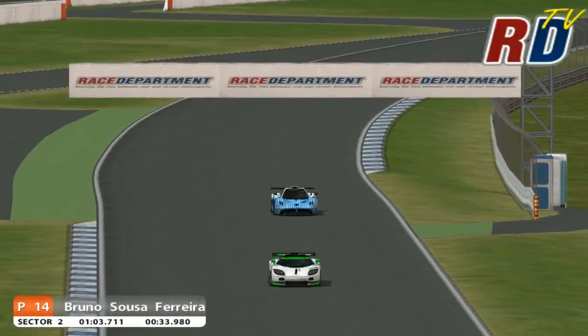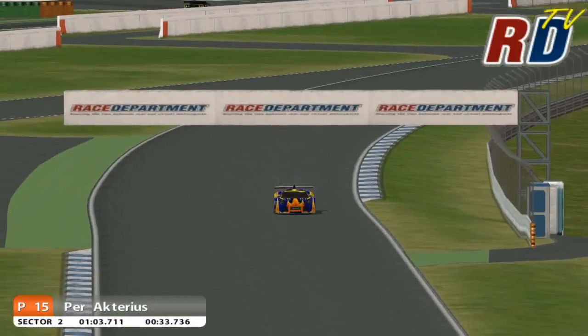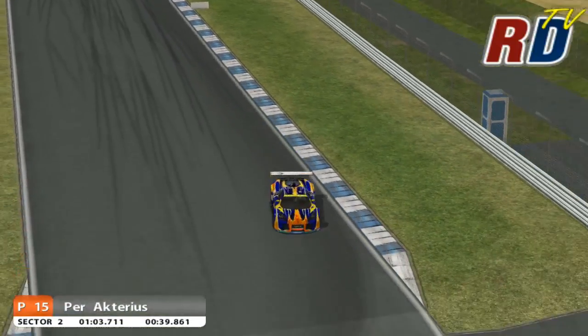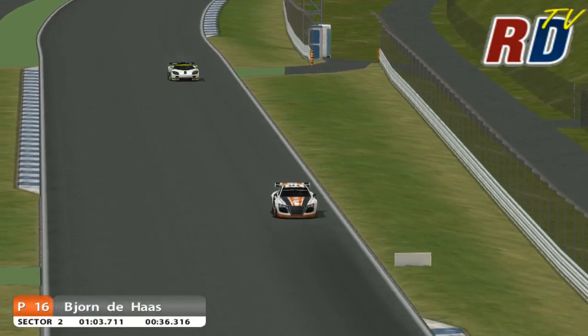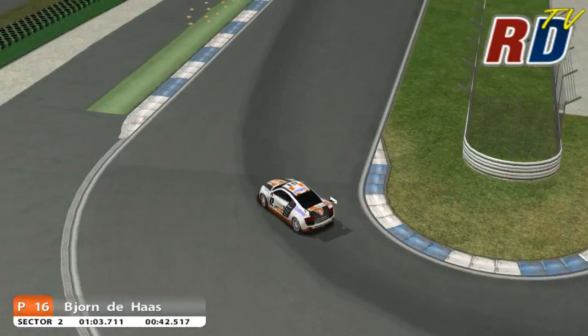Let's take a look at how the rest of the field is. P14, Bruno Sousa Ferreira, as I said. Very Acterius in P15 for Gubblubben Underdogs. Mikko already made a pit stop, so he will be on fresh tires, and maybe it was not that bad after all.